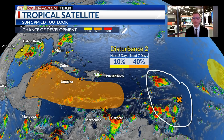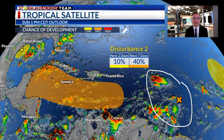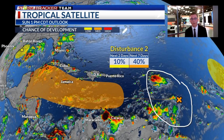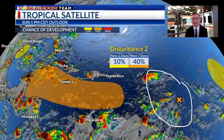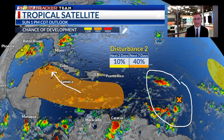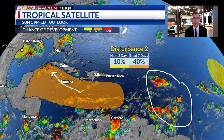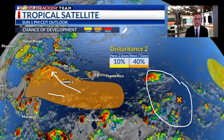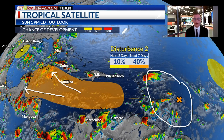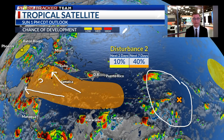But beyond late this week, where we could possibly see some development, we're talking about a potential track. There's going to be high uncertainty on where the system may go and how strong it is. It may take a more west-northwesterly track, and of course that would bring a chance that it may move into the Gulf of Mexico. That's a possibility. Or it may continue on a more westerly track toward the Yucatan Peninsula or even Central America. So again, there's going to be high uncertainty on the potential track if the system develops at all.